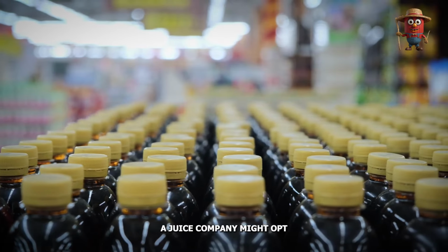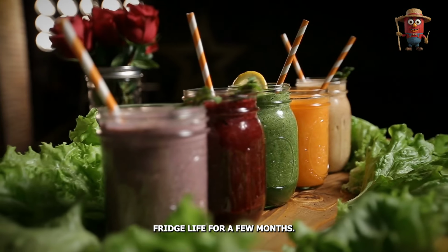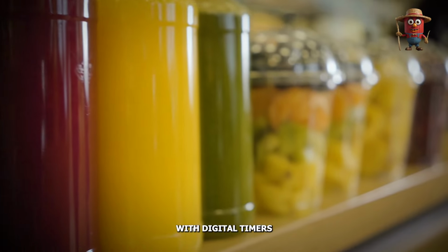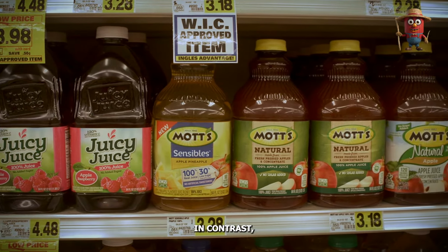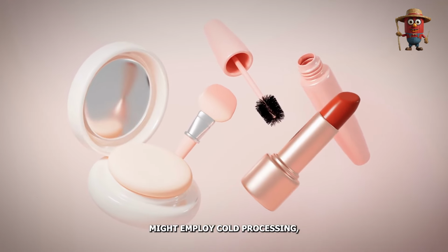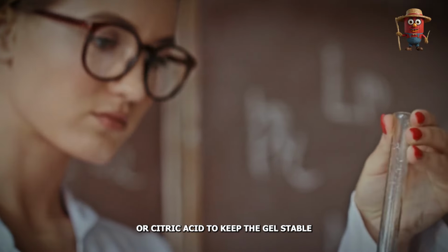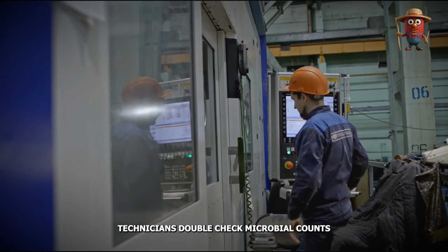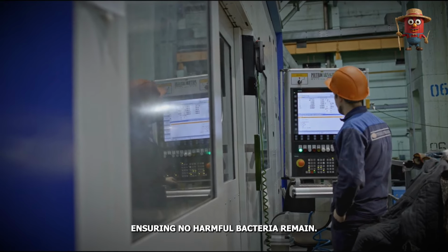A juice company might opt for mild pasteurization to extend the product's fridge life for a few months. They'll use large stainless steel pasteurizers with digital timers that bring the juice up to the exact temperature required. In contrast, a premium cosmetic brand might employ cold processing, adding natural preservatives like rosemary extract or citric acid to keep the gel stable without heat. Technicians double-check microbial counts in a sterile lab area, ensuring no harmful bacteria remain.